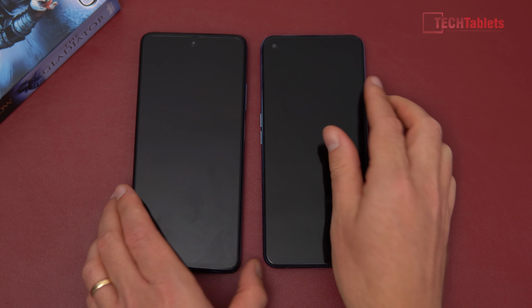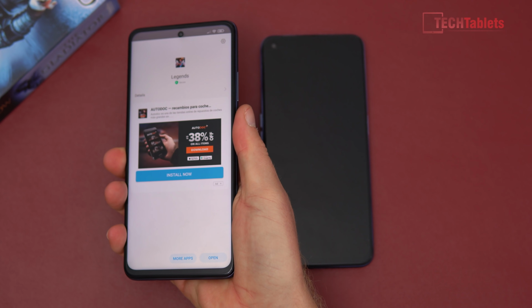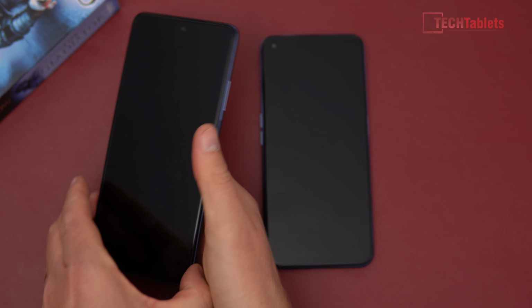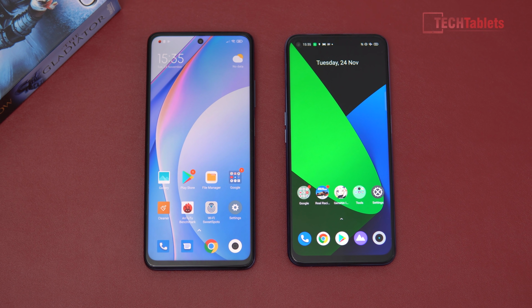And I'll now do the same with the Mi 10T Lite, and you'll see that it's a little bit slower, and it takes just that second more, or half a second more, probably down to the animation, so definitely faster fingerprint unlocking. Both of them are very accurate, and I do not have any issues with their fingerprint readers. Face unlocking is also the same on both of these, that it tends to be quite quick, but not quite as fast as the fingerprint reader, and of course, it's not as secure.